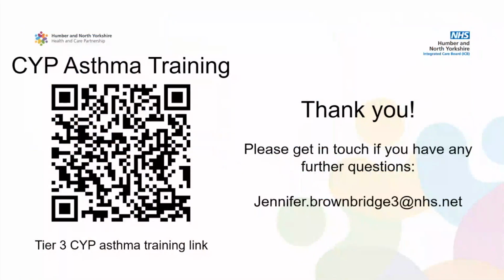And then just finally from me, anyone who cares for children and young people should have the correct knowledge and skills. NHS England, as part of the bundle of care for asthma, have endorsed a tiered training approach. There are 5 tiers. The QR code on screen is for tier 3, which is aimed at clinicians who are responsible for prescribing and reviewing asthma in children and young people. It's a course that is free, and it is accessed through e-learning for healthcare. It takes approximately 7.5 hours, but you can chunk it up and do it at your own pace, and I really would recommend it. It's a really good resource to support you in managing children and young people's asthma.